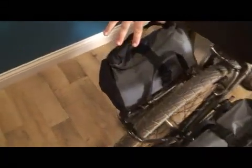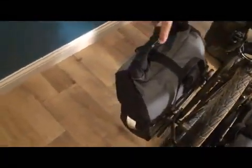And so we'll either keep this full of food. If we don't need as much food, I'll keep the pots and pans, stove, and food in here. If we need more food, we'll fill the bag with food and put the stove and the pots and pans somewhere else. So this is like my kitchen, and that's like my bedroom closet.